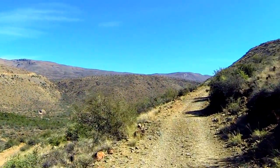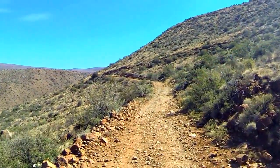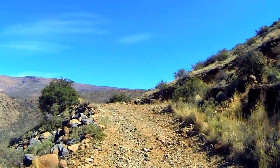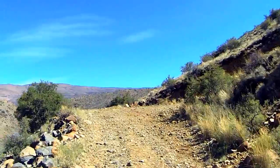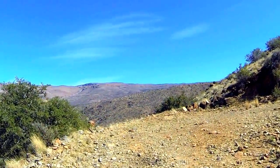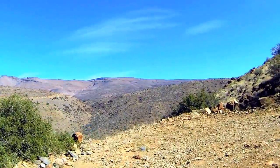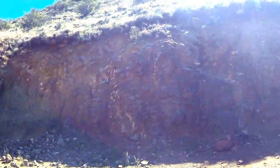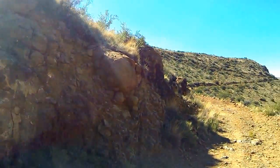The gradient eases slightly for the next 150 meters as the direction changes into the east-southeast and the next hairpin appears. This turn is even tighter than the first one and changes the direction into the northwest for the next 220 meters, where the gradient increases to 1 in 10. The views down over the valley are superb as altitude is rapidly gained.